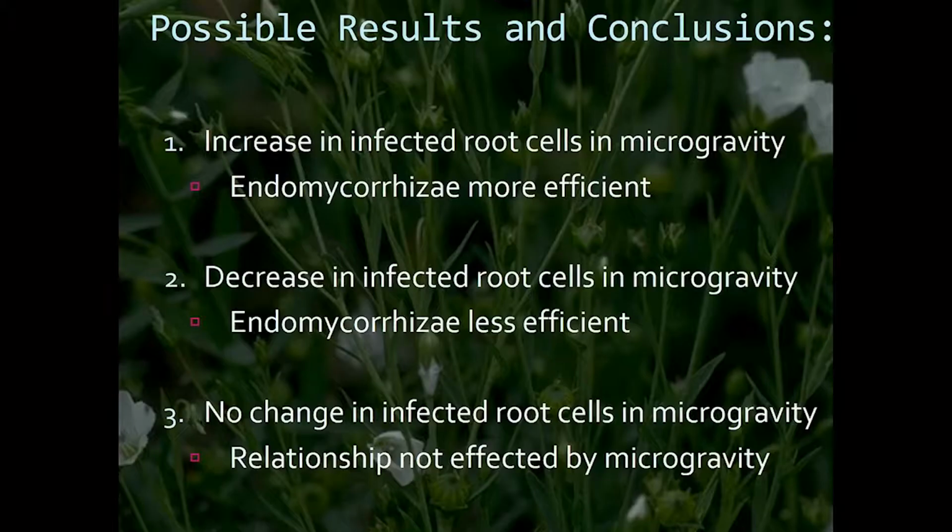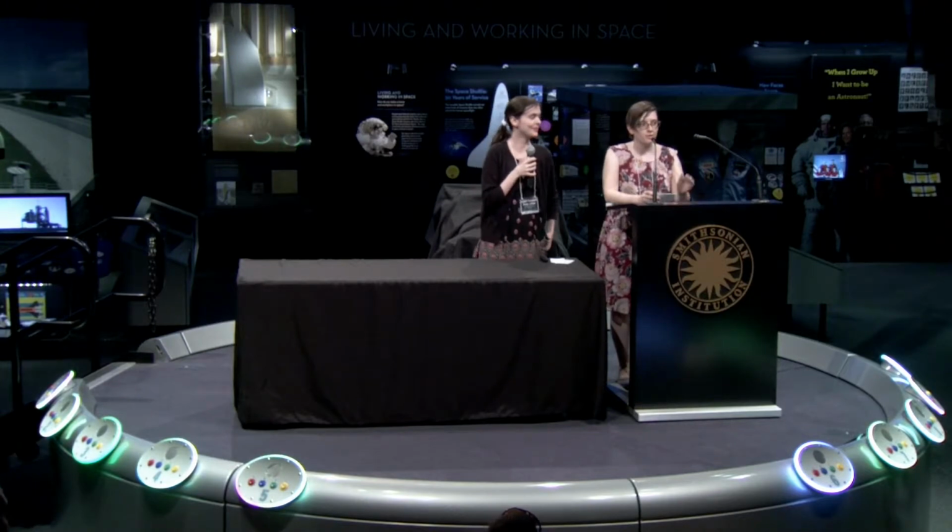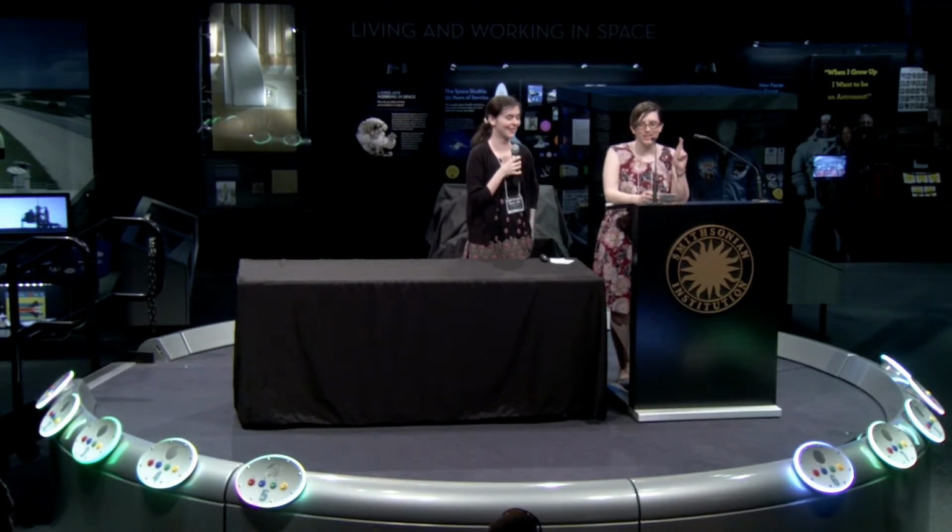The second option is a decrease in infected root cells in microgravity compared to the Earth trials will indicate that endomycorrhizae is less efficient in microgravity, in which case this would not be a good alternative to fertilizer for off-world agriculture. And no change in the amount of infected root cells will indicate that the relationship is not affected by microgravity, and basically that would mean that this could still be a good alternative to fertilizers or a good supplement. So, obviously we're hoping for either the first or the last one. Fingers crossed.